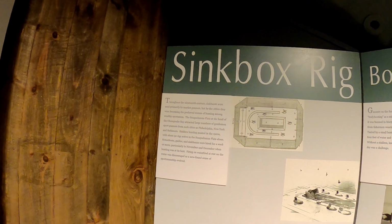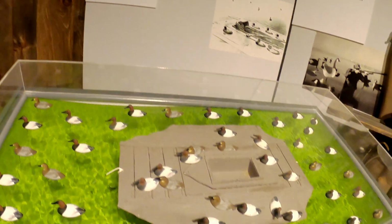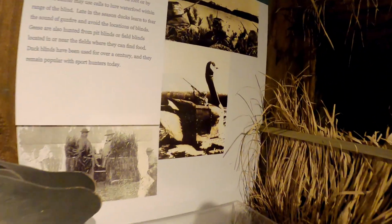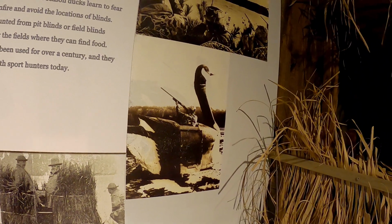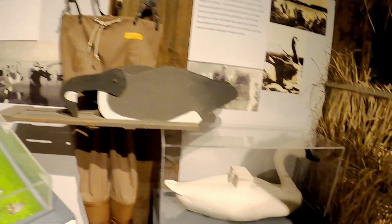One of the more fascinating boats was the sink box, in which hundreds of decoys were set out on the waterline. A goose the size of... I guess they didn't have any depth perception. I don't think they were fooled into thinking that was an actual goose. It was probably just they liked the shape of it.